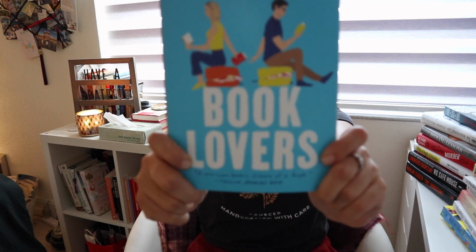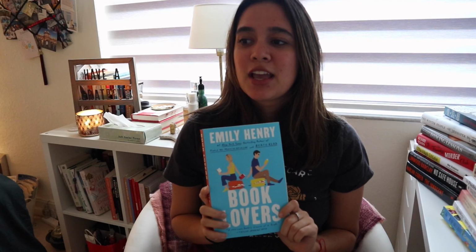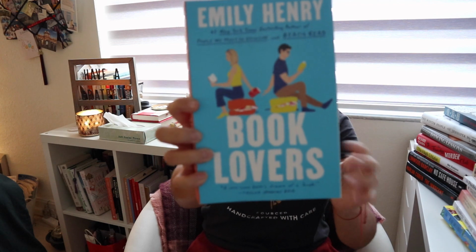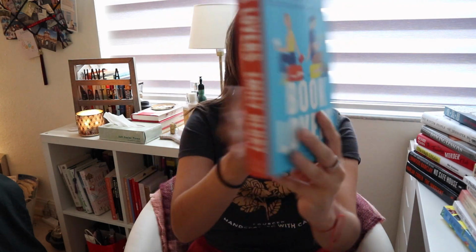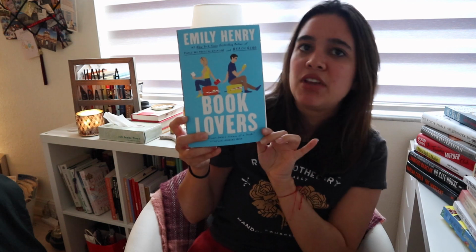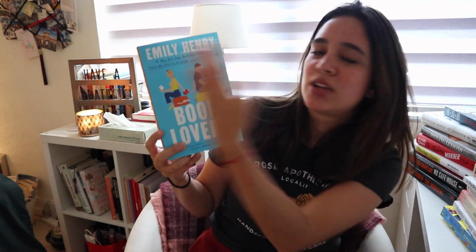Next book I have on my physical TBR is... I am so excited for this book. I love Emily Henry. I think that she's become probably my favorite romance author, and please just look at the colors, look at the cover, look at the thickness of this book. I have nothing else to say, but yes, it's giving life, and it's really doing what it's supposed to be doing.